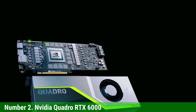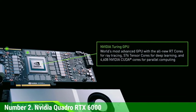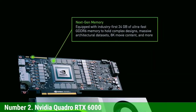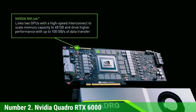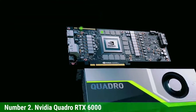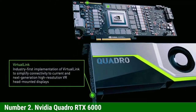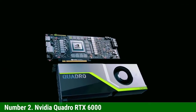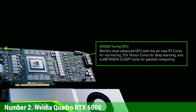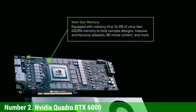Number 2. Nvidia Quadro RTX 6000. Looking at the nomenclature of the latest ray tracing-capable Nvidia Quadro cards, it seems clear that the Quadro RTX 6000 isn't Nvidia's most powerful workstation GPU to date. That would be the Quadro RTX 8000. However, a closer inspection reveals that the Quadro RTX 6000 and Quadro RTX 8000 are, at their cores, the exact same GPU.